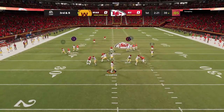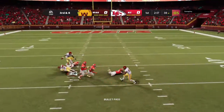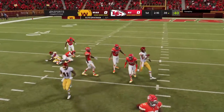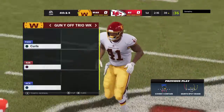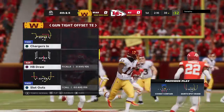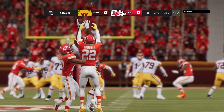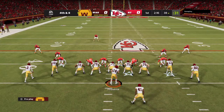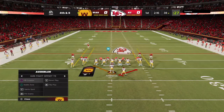Here's Fitzpatrick. Slings this deep for McLaurin. And that is incomplete. The coverage excellent there downfield, and it leads to a 4th down. And that's exactly what defenses talk about. You've got to find ways to get off the field when you can, especially on 3rd down. And 3rd down defense is going to be vital in this game. Able to knock that one away and force a 4th down.